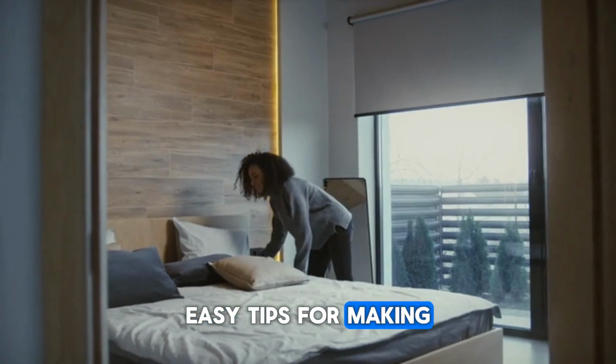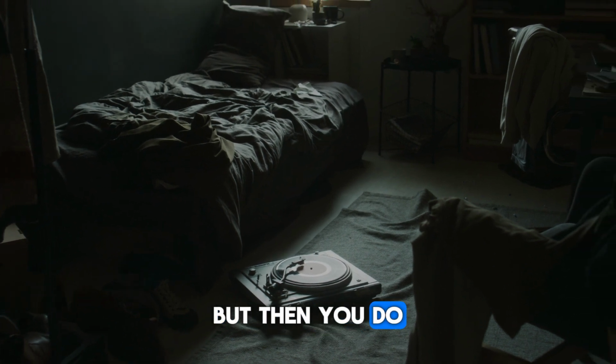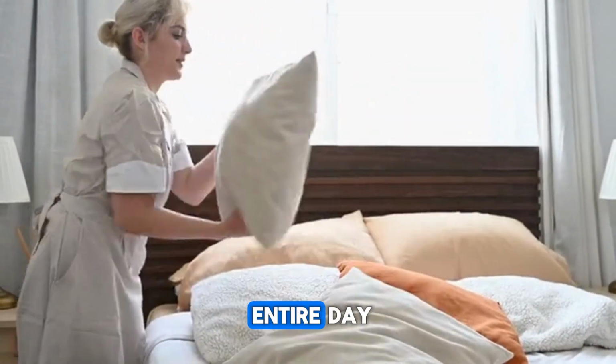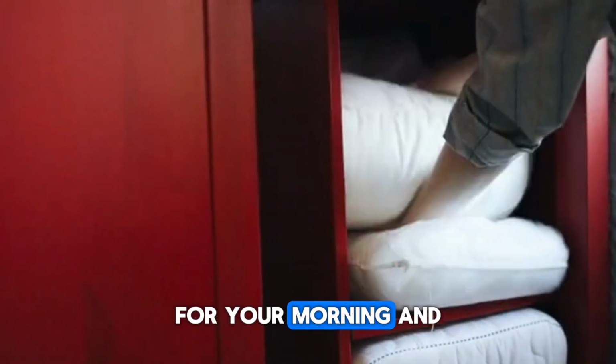Easy tips for making your bed. Ever wake up, look at your bed, and think, I'll just leave it messy today? But then you do, and your room feels off. What if I told you that making your bed could change your entire day? Stick around, and I'll show you how a simple habit can set the tone for your morning and your mindset.